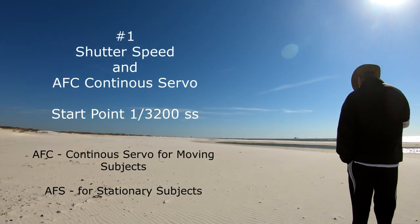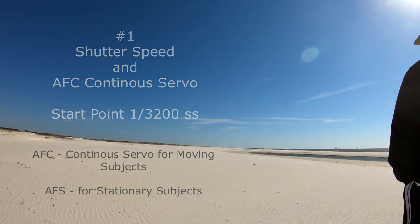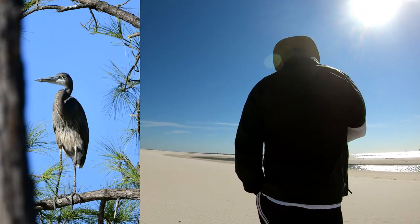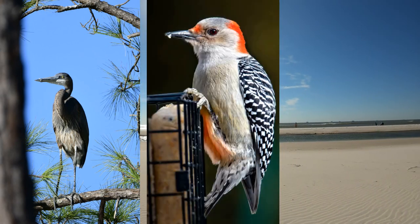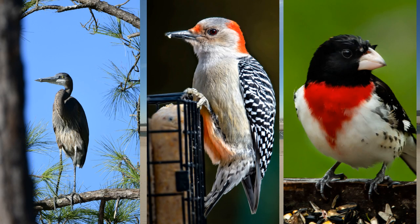Number 1, shutter speed and AFC. I almost always have it set on AFC continuous servo, and that's for subjects that are moving. And my starting point is usually 1/3200th of a second for shutter speed.